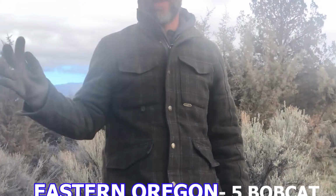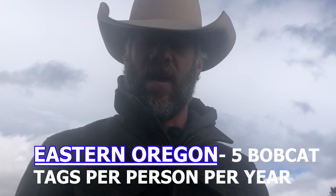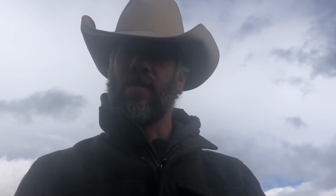Well, I hope you guys like this year's bobcat trapping. So in Oregon, we only get 5 bobcat tags a year. We've got them caught, and we're going to move on. We might catch more incidentally, just in our traps. We'll have to release them if we do.